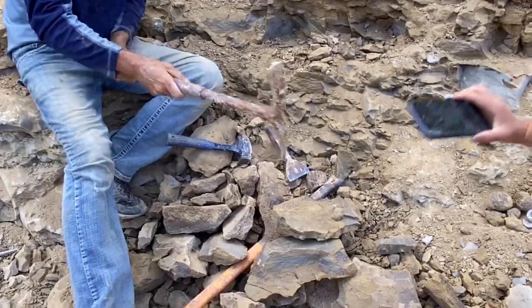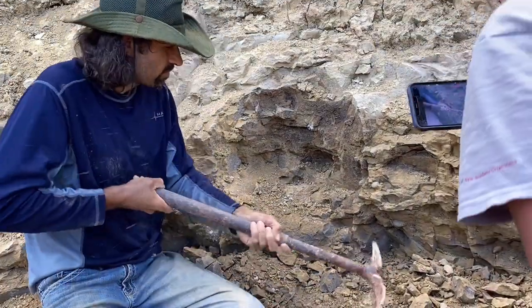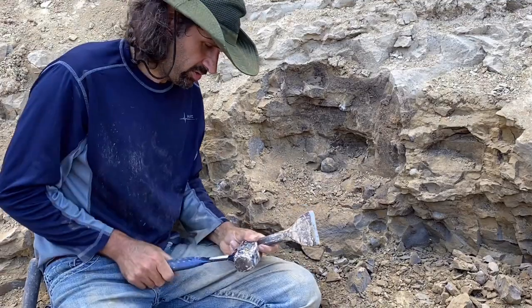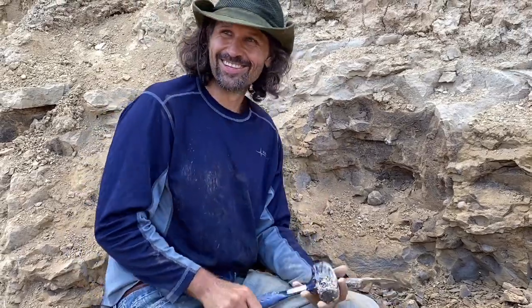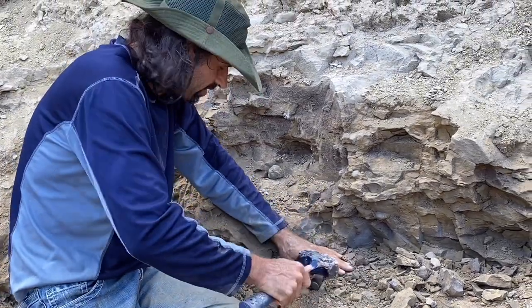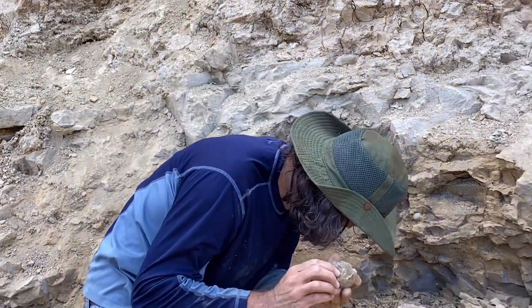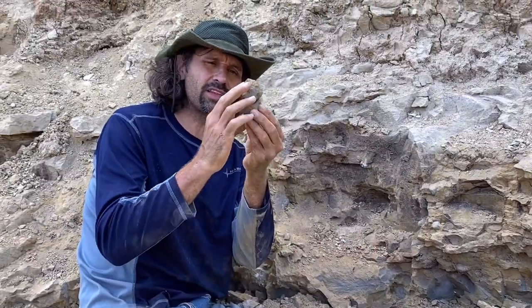Boom. And where they're flat, it was touching another one. So this time we'll use the Estwing hammer and the Estwing chisel. Ding. Nothing but the best tools for some of the best geodes in the world. A stacker. Oh, and there's another one. Yep. There's gonna be three of these put together.